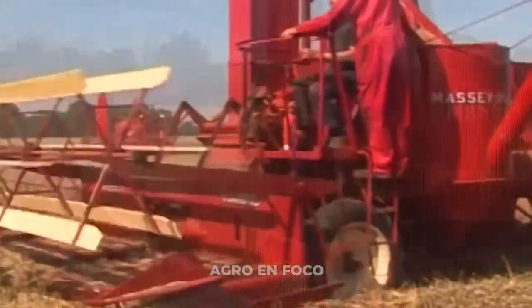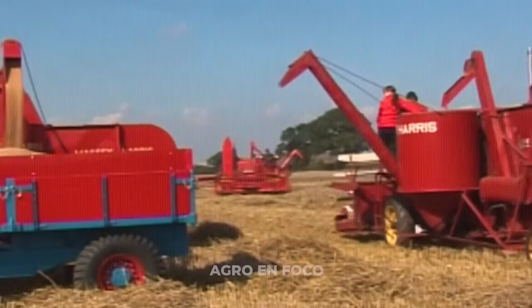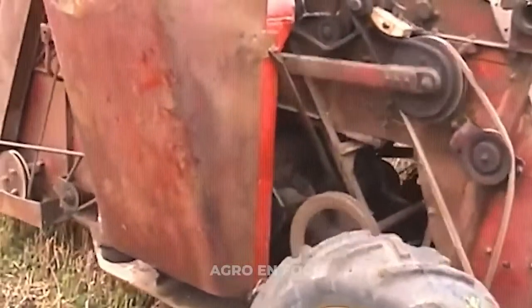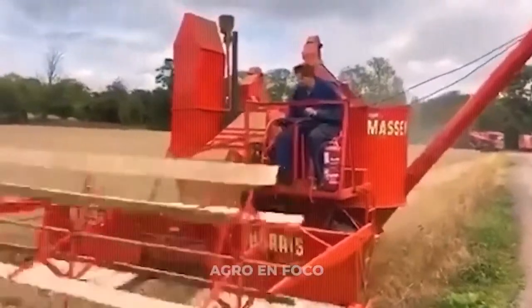Designed to harvest up to 800 hectares per season, the Massey Harris 21 stood out not only for its efficiency, but also for its versatility. Unlike pull-type harvesters, it was self-propelled, significantly reducing grain trampling and harvest losses. This was crucial during wartime when every grain mattered.